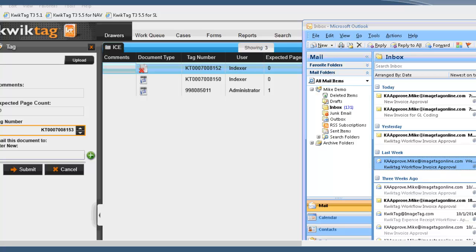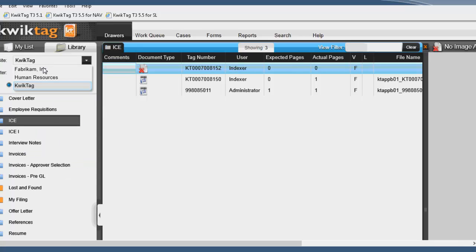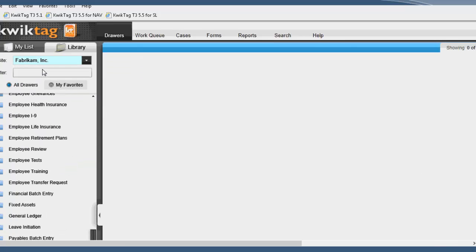So while they're doing that, I just want to explain the back-end repository of QuickTag and the drawer structure. So I'm going to X out of this upload feature here, and I'm going to show you what the drawers look like. QuickTag is set up in sites. Now notice I have a site called Fabricam.